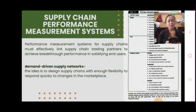So, in successful supply chains, members jointly agree on appropriate supply chain performance measures. The focus of the system should be on value creation for end customers, since customer satisfaction drives sales for all of the supply chain's members. While challenging to implement, supply chains are indeed pulling it off.